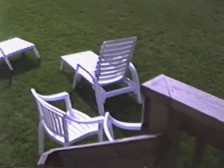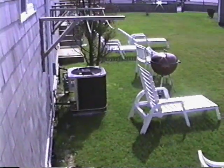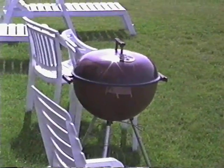From the dining room, there is a door that takes you outside. There's a little deck. There is some chairs and lounges. There's our air conditioning unit. And there's a barbecue. Nice. Do you have anything to say?